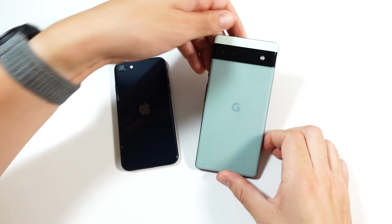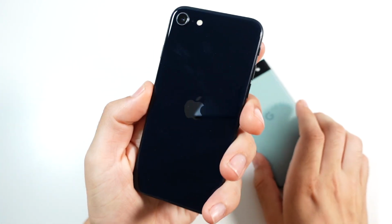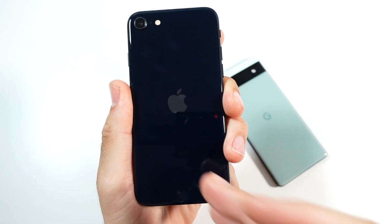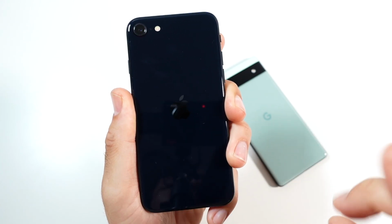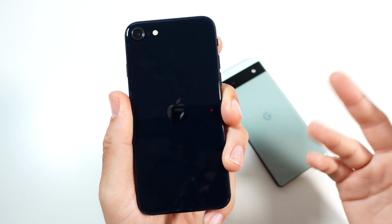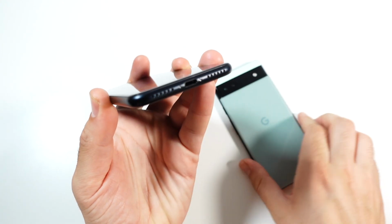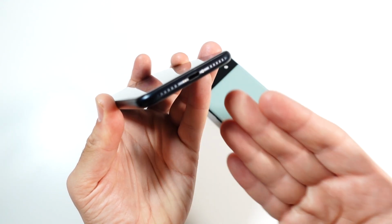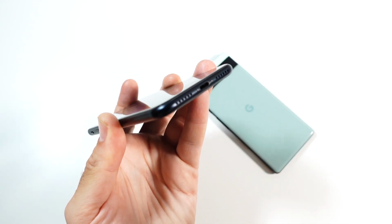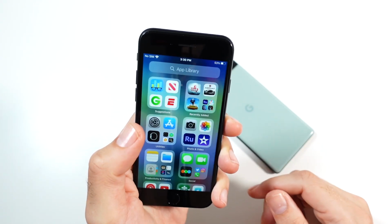So while the Google Pixel 6a might look like glass, this phone definitely is not glass. This phone is. So it does allow for wireless charging, and that's going to go in at number 5. This has wireless charging, but I'm not going to make this its own point, but I just also want to mention it's also faster charging. So 20 watts versus 18 watts here. So a smaller battery means it'll charge faster. All in all, the battery charging experience is just better on the iPhone SE.